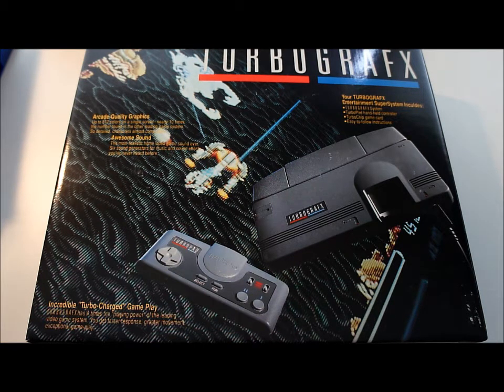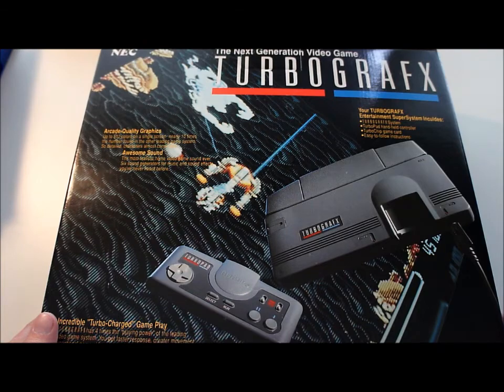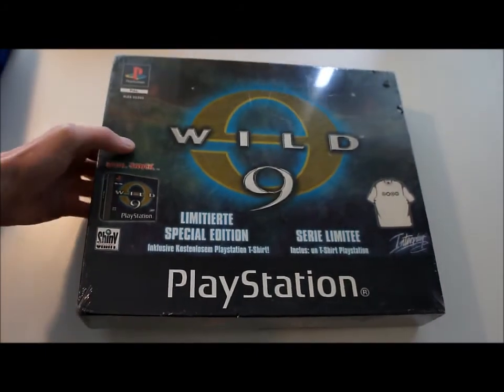Comes with the Blazing Lasers game, or Gunhead, I think it is. So really cool. Can't wait till I have some time to hook this up and get me some shoot 'em up action. And if you have any suggestions for TurboGrafx games I should buy, real cool shoot 'em ups, please let me know, because I'm a total noob when it comes to shoot 'em ups.